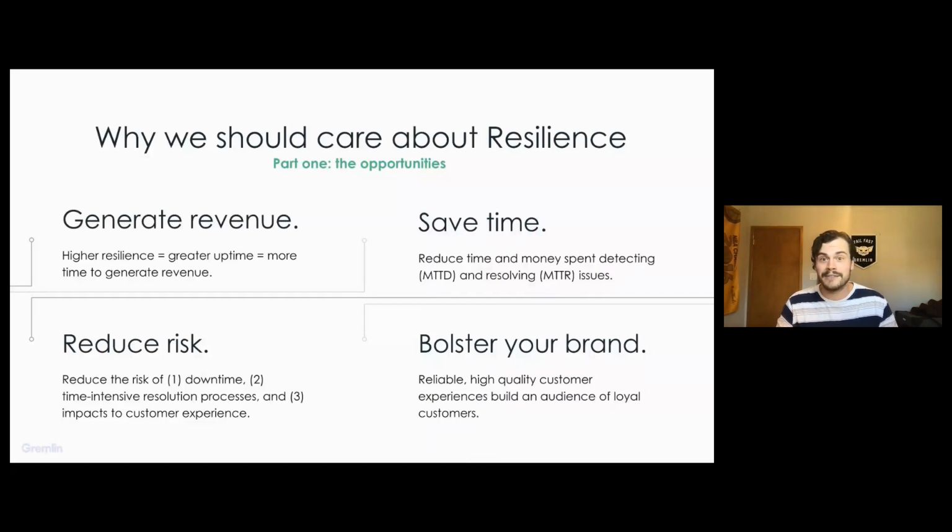The second is saving time. I also like to talk about working less. For the business, this looks like happy employees and less overhead spent. You can reduce time and money spent detecting reliability and resilience issues, the MTTD, and then also resolving these issues, the MTTR: mean time to detection, mean time to resolution. So you can save time by prioritizing resilience and cutting this MTTD and MTTR. We'll talk a little bit more about what that actually looks like in practice later.